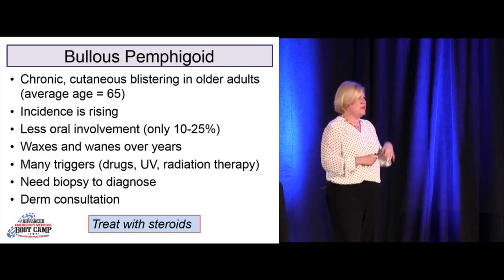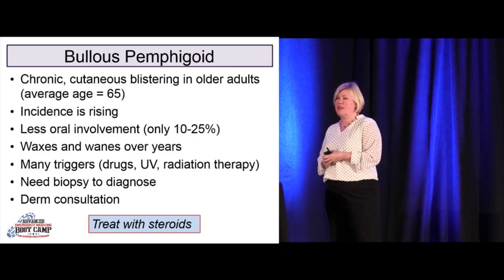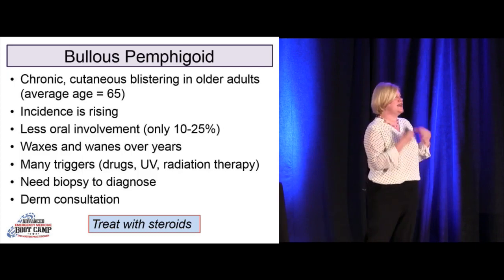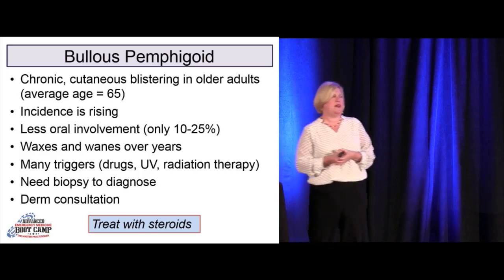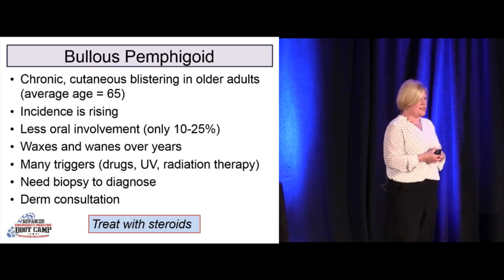There are a lot of triggers. It can be everything from UV light to getting radiation therapy for some kind of cancer, and you have to do a biopsy to diagnose this. And there are a lot of academic dermatologists that specialize in these types of bullous diseases. You're going to call your friendly dermatologist, and these patients are typically going to be treated with steroids if they have an outbreak of this kind of thing.